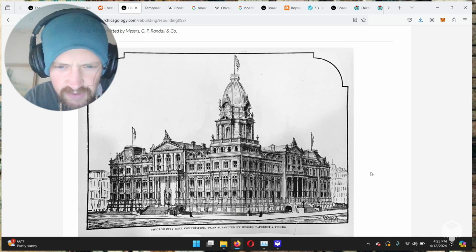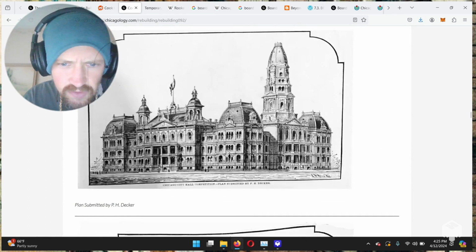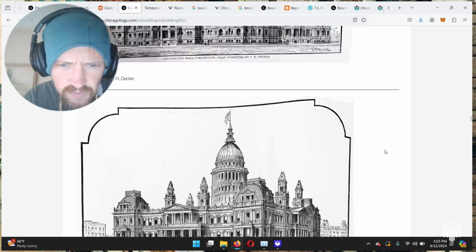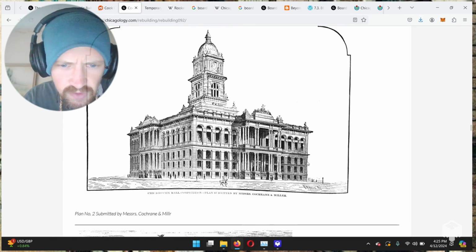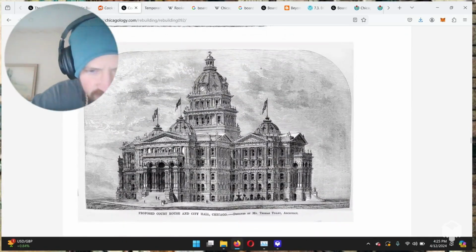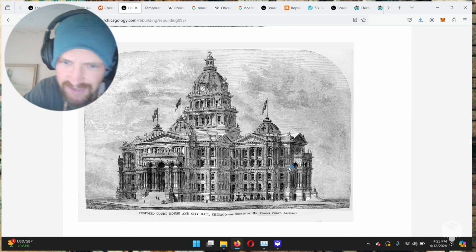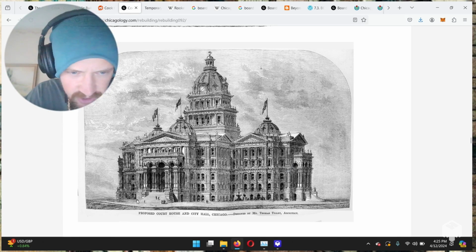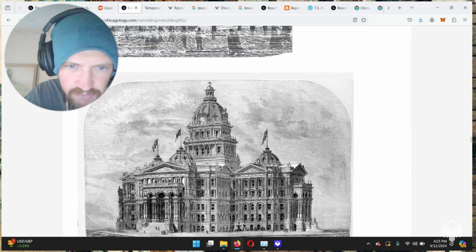Very impressive. This one is one of my favorites. See the size of the people there? And these big, giant columns walking up the stairway. I mean, this is a massive construction feat right there, with the fountains in the front, the domes, the small domes, and then a big dome with flags. Elegance everywhere, statues everywhere.